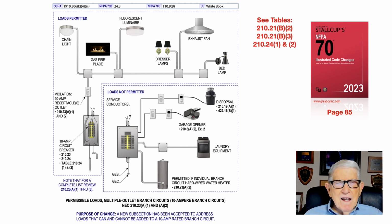Now, when I'm referencing permissive loads, maximum loads, things like that, I like to look at 3 tables. And I get all the information I need there, even without having to read the text to each one of these tables. But table 210.21(B)(2), you want to review that as an electrician. 210.21(B)(3), and finally table 210.24, 1 and 2. And you know, those tables cover everything. It covers the previous tables in text. It's all outlined there for you, that you can just pick up all the information you need to design a branch circuit, install a branch circuit, and the kind of loads that you can supply and that kind of thing. So that's what this change here basically is.